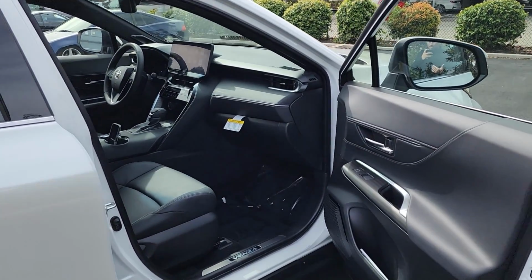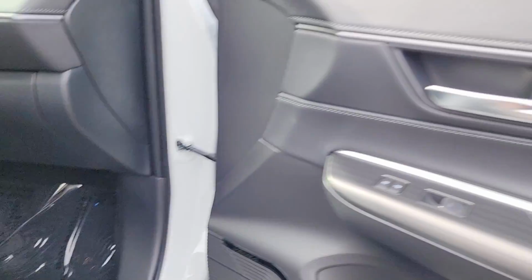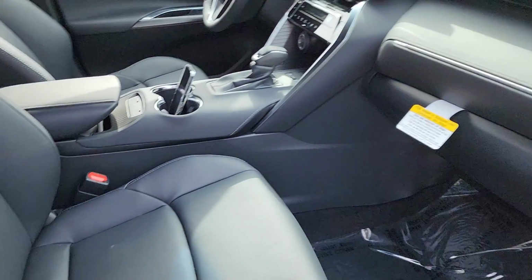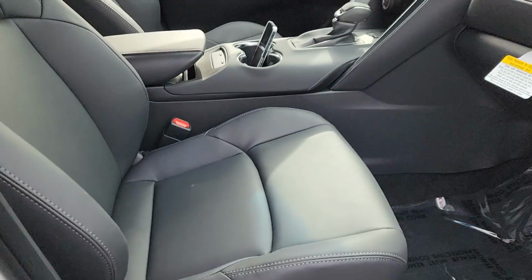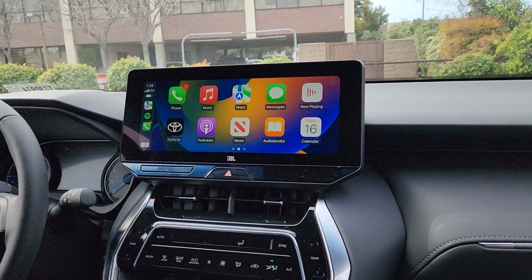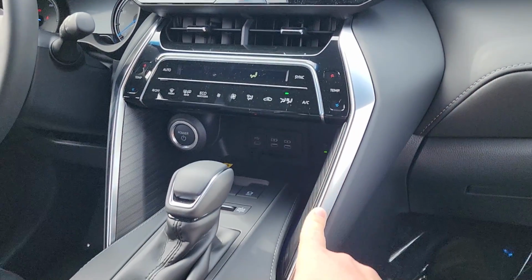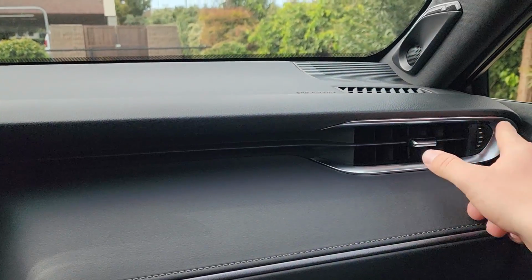Next up, we're going to jump into the passenger seat where we have another one of these Venza plaques over here, and the door card is going to be very similar to what we see on the driver's side. The seat is very much the same, but the only difference is that we have manual seat controls and no power seats. Sitting inside of the passenger seat now, we can see more of the chrome that we have in this interior. So there is chrome running around this entire center area, and there's also some more chrome running around this air vent on the side.